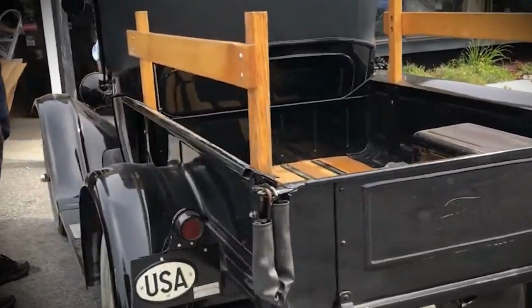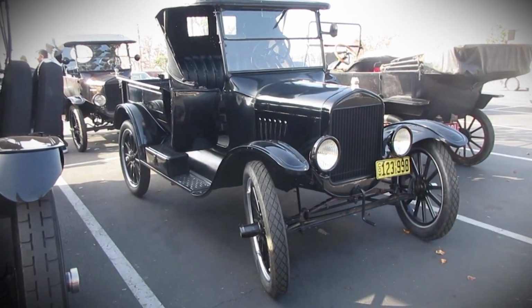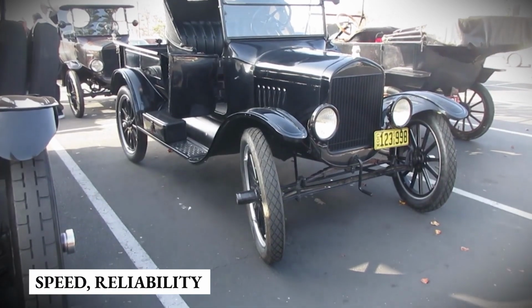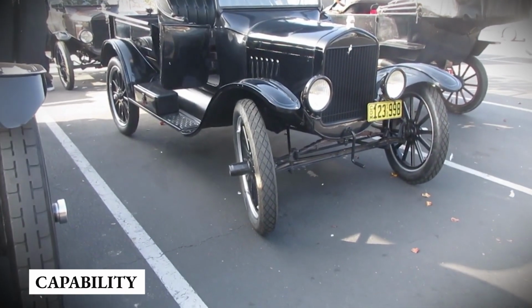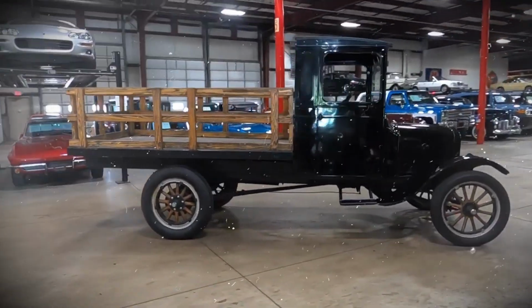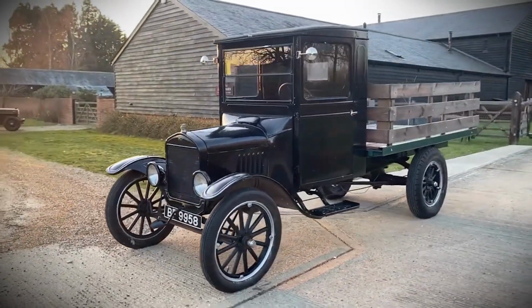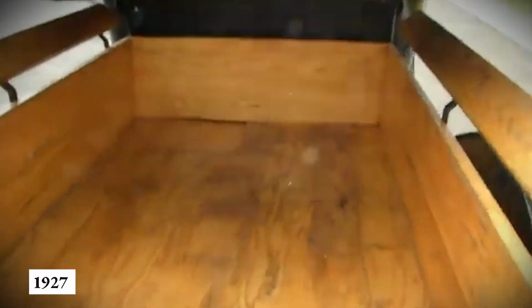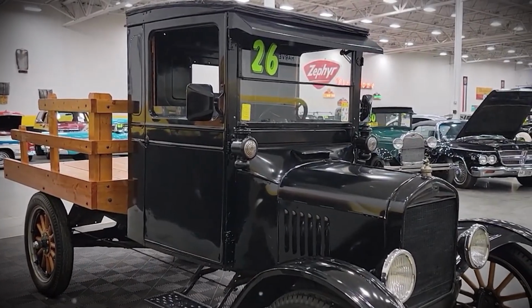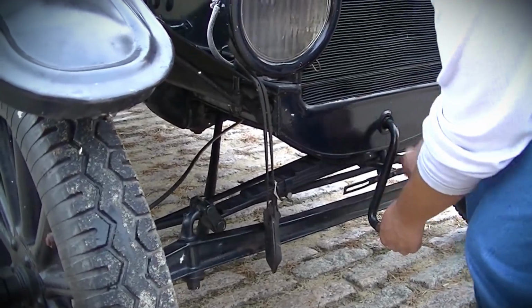Before this, hauling goods meant horses, wagons, or expensive modified vehicles. The Model T pickup brought speed, reliability, and capability to Main Street America. It transformed how businesses operated, how farms moved produce, and how construction materials reached remote job sites. By 1927, when Ford ended Model T production, they had fundamentally changed society's relationship with commercial vehicles. This wasn't just a truck, it was the genesis of an American icon.